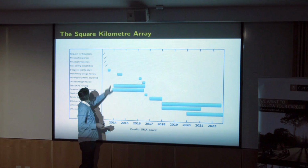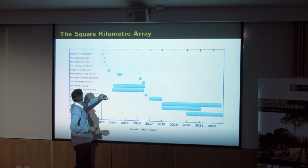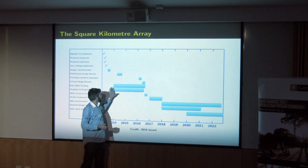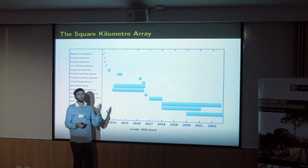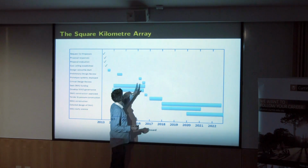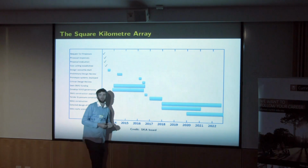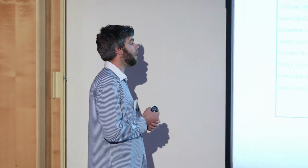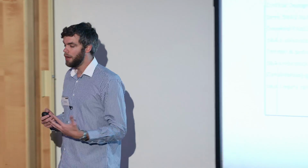So here's a rough idea of the timescale. We're in 2014, and what are we doing? We're seeking funding, and we're also developing governance and doing the final design studies before we lock down the final critical design review in about 2 years or so. And then we start building. Then we have to be ready to go and start building it. So it's a very, very rapid process, and that in itself is really challenging. And one of the active areas of research for Curtin University, particularly our engineering group, is how you manage such a fast-moving project like this.